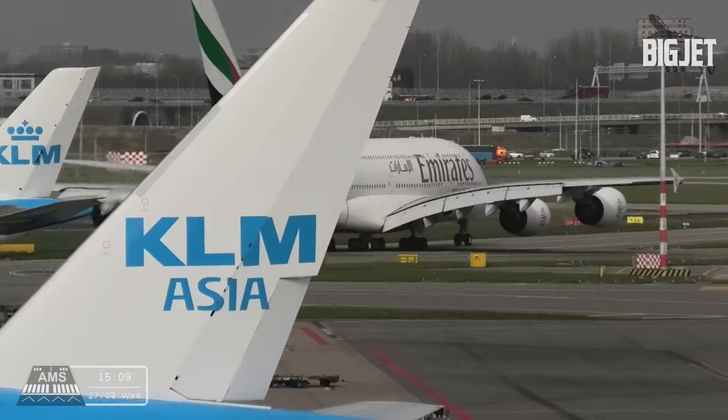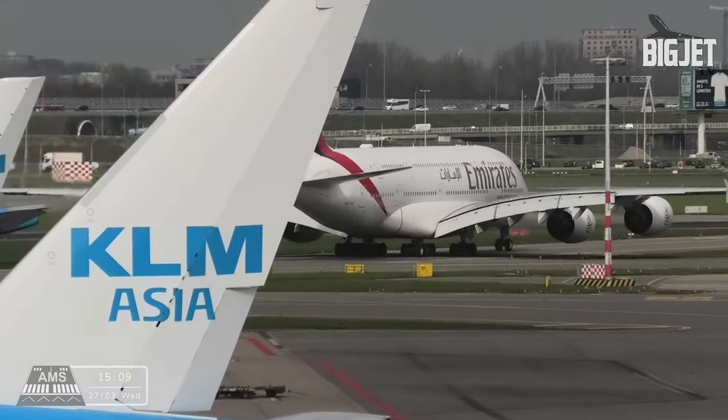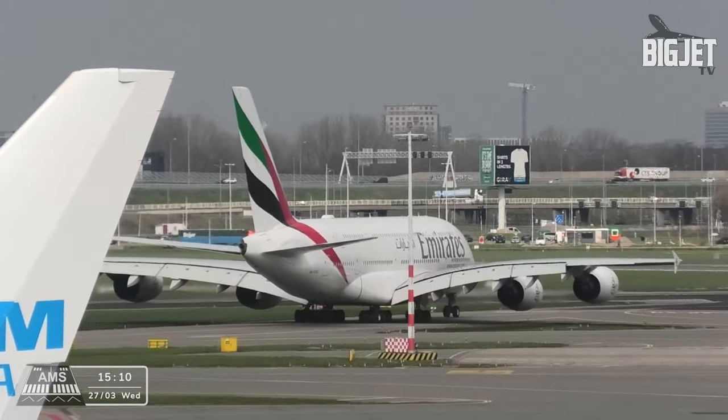Adam Kokoschinski saying, I've noticed over the years that Boeing tend to have straighter wings that flex more, whereas Airbus have curved wings that maintain their shape more. Yeah, kind of.